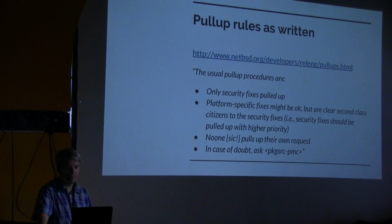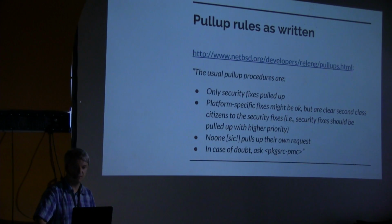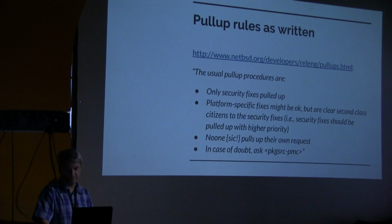It says the usual pull-up procedures are only for security fixes. It's interesting because we pull up plenty of things that are not security fixes. Platform-specific fixes might be okay, but are clear second-class citizens to the security fixes. That is, security fixes should be pulled up with a higher priority. No one pulls up their own request. Okay, we follow that. In case of doubt, ask the pkgsrc PMC, which I don't think anyone has ever done. But yeah, so it says only security fixes are pulled up.